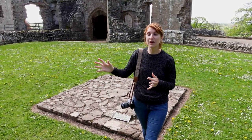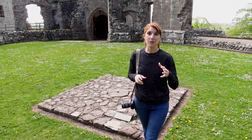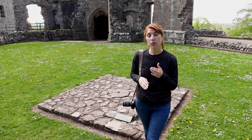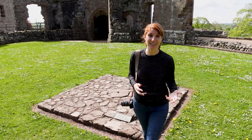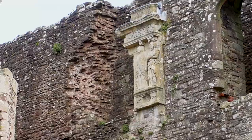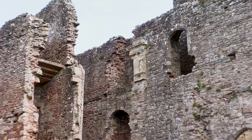When the castle and all of the lands were seized by Cromwell in the Civil War, he was destitute, essentially lost everything. And he wrote a book later in his life of all of the inventions that he claimed to have made. There's no telling what really worked and what didn't, and what he actually invented and what he didn't, but he did do this, so kudos to that. That is part of the side mantle of a fireplace that would have been in the long gallery.